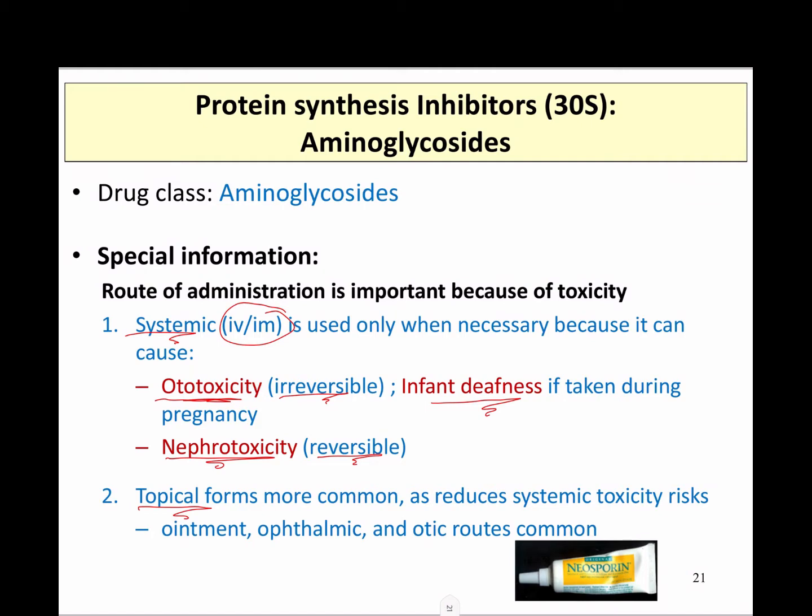What you're going to see more likely are these topical forms, and those are available OTC as ointments like Neosporin, and you're going to also see prescription ophthalmic and otic routes to deal with eye and ear infections. So why is it okay to take this dangerous drug topically? Because it's not going to have systemic actions, and so it won't have those major toxicities.